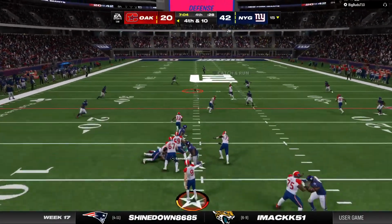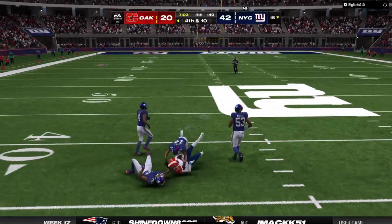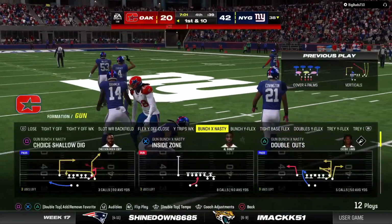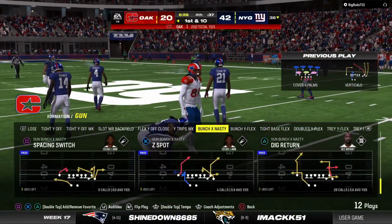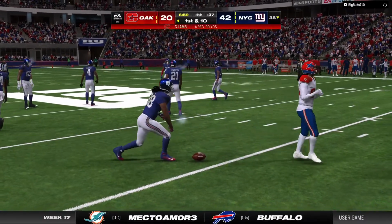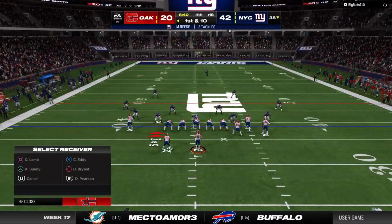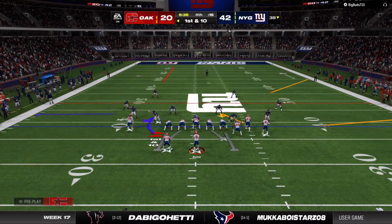As expected, they're going for it to keep the drive alive. Work in the middle of the field, and he's got a man complete. And way up past the 35 before he's taken down. No reason not to try it there, and they do indeed convert on fourth. So here's a 1st and 10 at the 38.